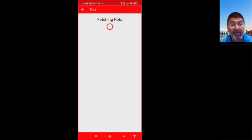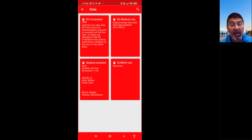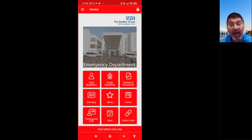Our next plan is to take our rotas online. We haven't got cloud-based rotas at the moment, so this just allows me direct access. I'm not going to open those contents. This allows me, any of these rotas are available to me at my fingertips. You can have those as view only, or you can have them as edit form as well.